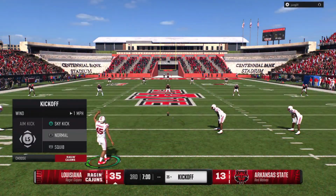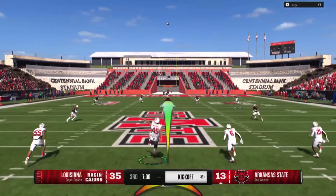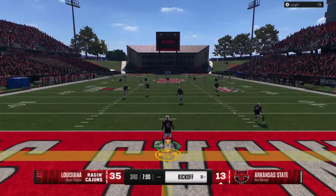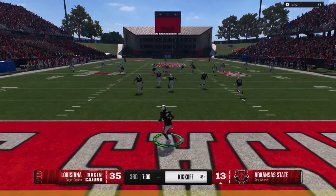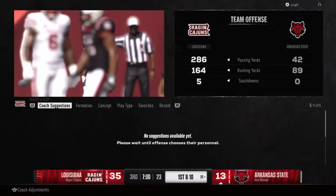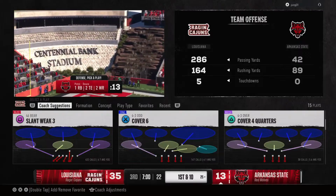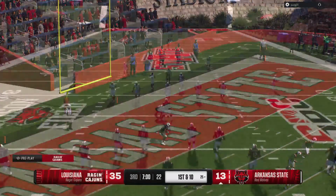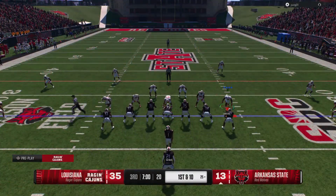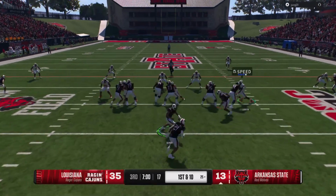And the Raging Cajuns will kick it away first, and we'll start the second half. And he'll just take a knee, and this drive will start at the 25. Guys, we'll see if this Red Wolves offense can get moving. They come into this third quarter with a lot of work they need to get done.